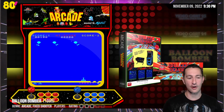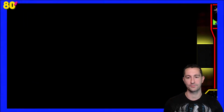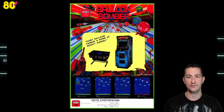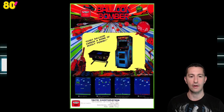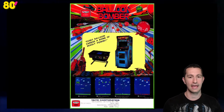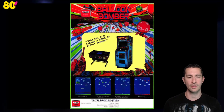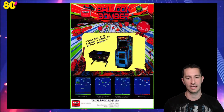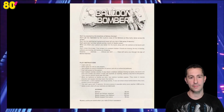We are in the arcades. This is Balloon Bomber. Let's take a look at the advertisement flyer. There it is. This is from Taito. Every balloon carries a bomb of deadly power. I like how Taito does this. They have some of the artwork at the top, but they always put screenshots so you know exactly what the game is going to look like at the bottom. Very nice. And there's the back of the flyer.